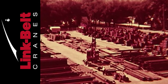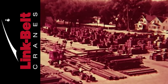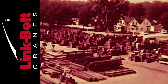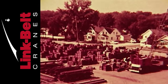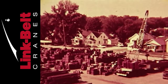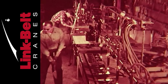Come out with me now to an orderly storage area. Proper organized storage of raw materials and unfinished components is extremely essential to keep pace with modern manufacturing methods. Highly mobile Link Belt yard cranes stack incoming materials and make systematic withdrawals. Now let's go inside the plant and see metal fabrication get underway.